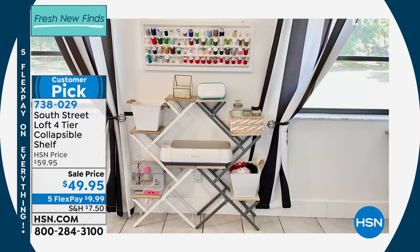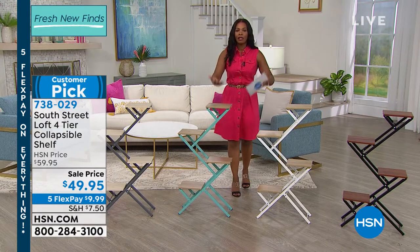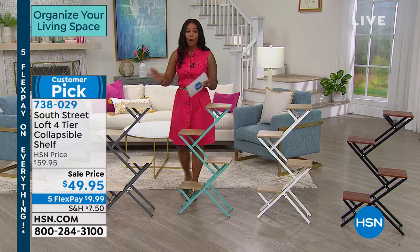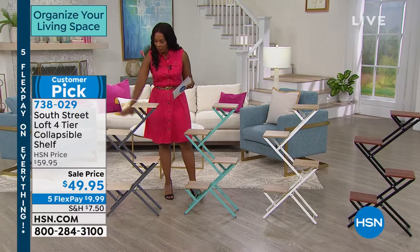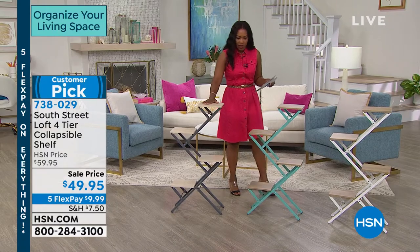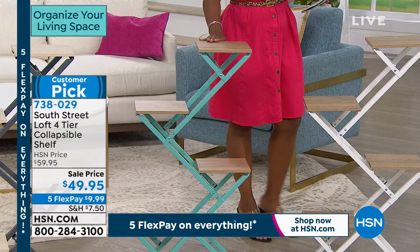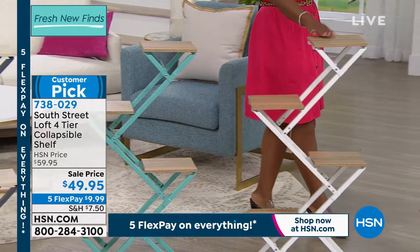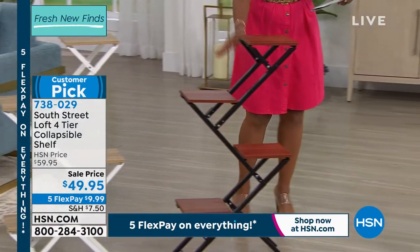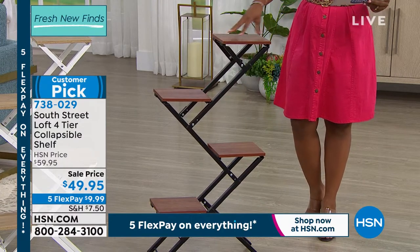It also comes in turquoise and black, and I'll show them to you up close and personal. What's great is that indoors or right outside maybe the front door, it's like a planter station. You can do so much here on your 4-tier collapsible shelves. This is the gray with a really nice light color along the shelving. This is the turquoise, again really nice, soft, almost like a birch color. Also in the white. And then in the black, we've got a little bit of a warmer wood tone in the shelving.